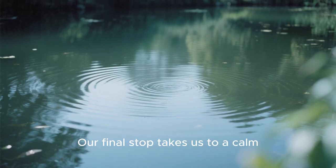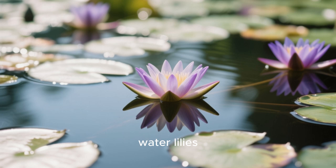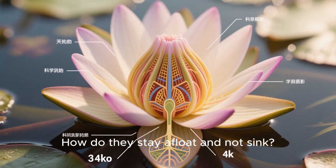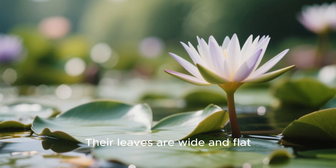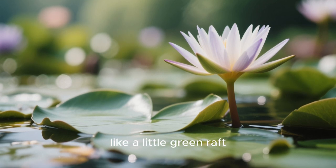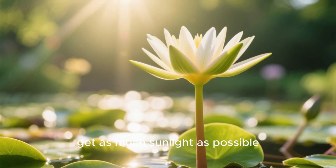Our final stop takes us to a calm, peaceful pond. Look at those beautiful water lilies floating on the surface. How do they stay afloat and not sink? Aquatic plants like water lilies have their own special adaptations for living in the water. Their leaves are wide and flat, which helps them float, like a little green raft. This also allows them to get as much sunlight as possible.